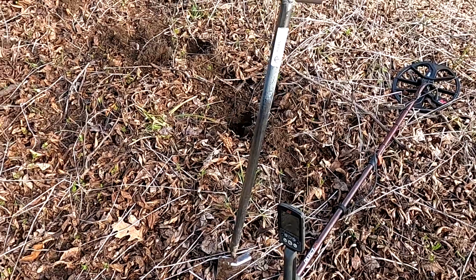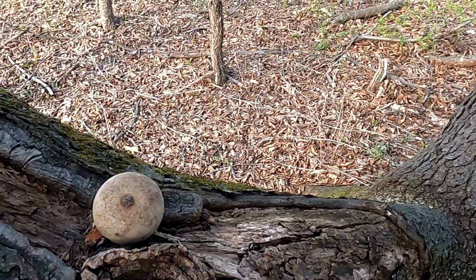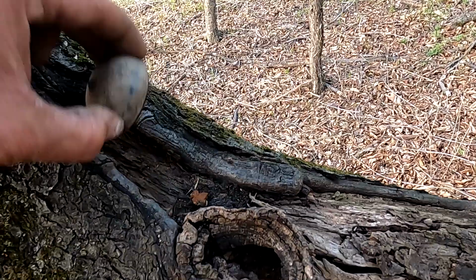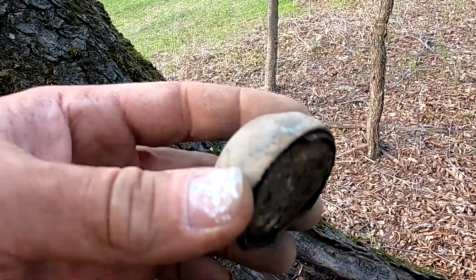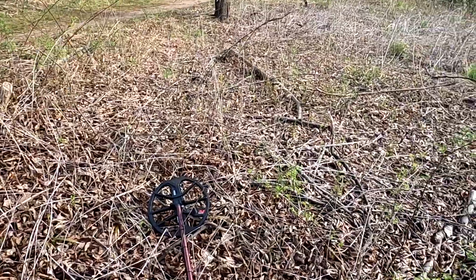I found some door hardware, and I have to wait until the ants decide to disappear. But I ended up finding a bell. This would have probably went to an old phone, but it's filled with ants. I wish I had a little bag with me, but pretty cool. Let me keep searching in this area and see what else I can find.